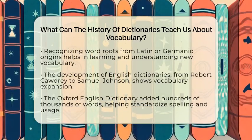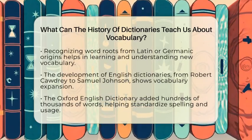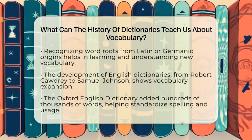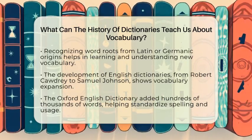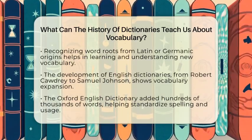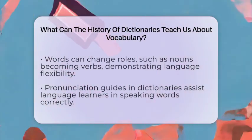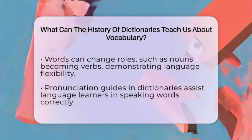Looking at the history of English dictionaries, we see a big jump from Robert Cowdery's list of 3,000 words in the 1700s to Samuel Johnson's massive book in the 1800s. Later, the Oxford English Dictionary added hundreds of thousands of words, showing how vocabulary keeps expanding. These books helped standardize spelling and usage, making communication clearer.